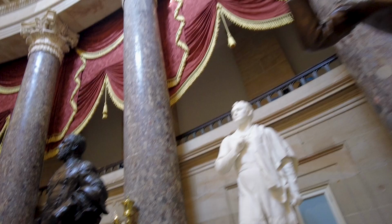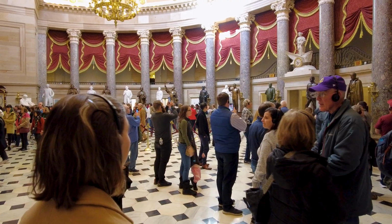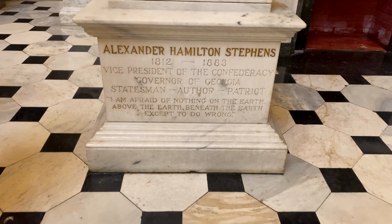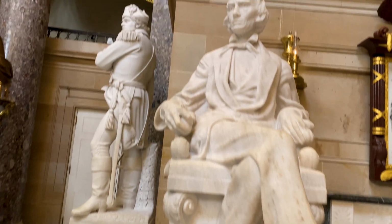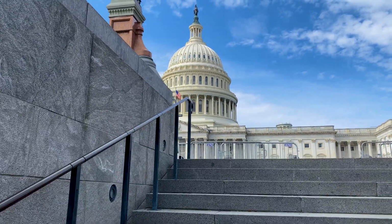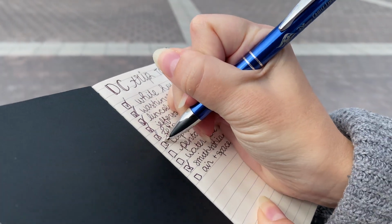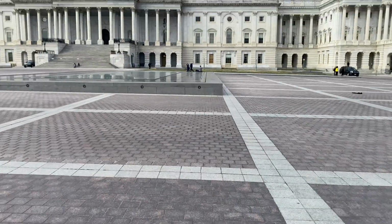From the dome you move into the National Statuary Hall, which was one of the first halls for the House of Representatives. It's no longer used and is now just a room full of statues. And it's quite a cool ceiling as well. And that is another item ticked off our list. We are really going through this.